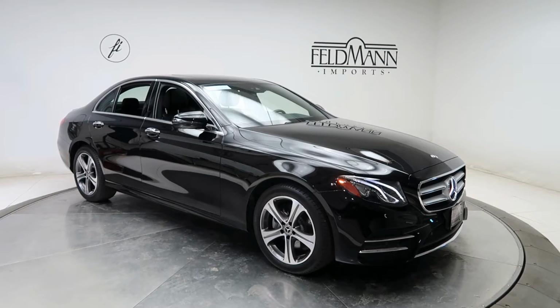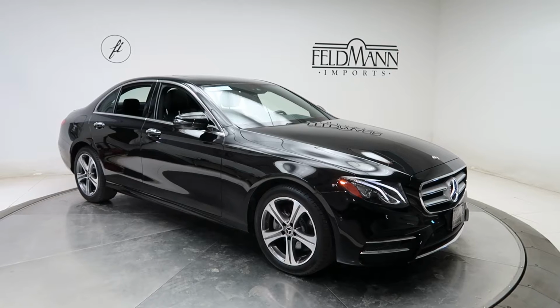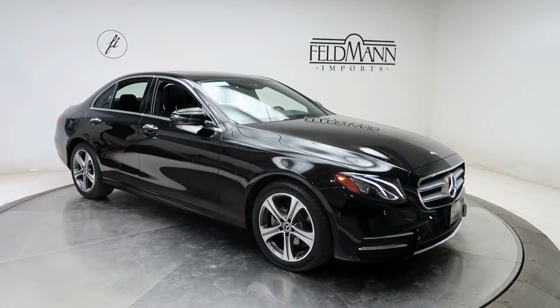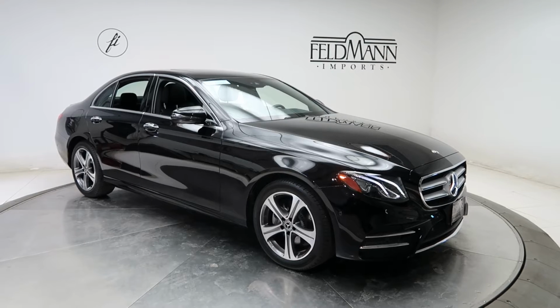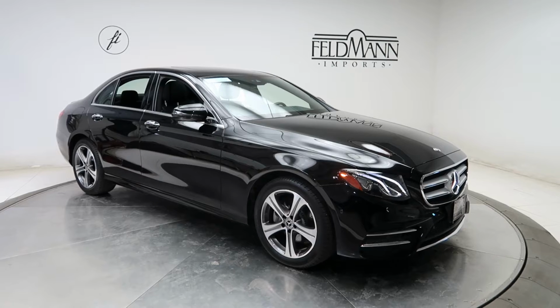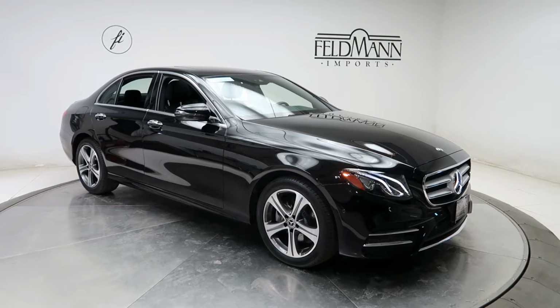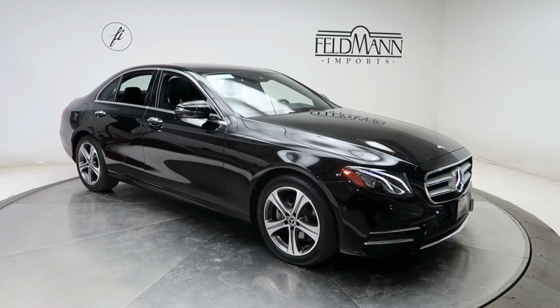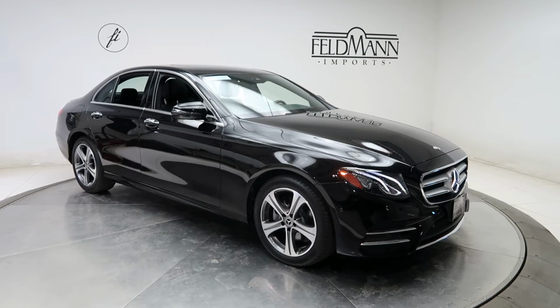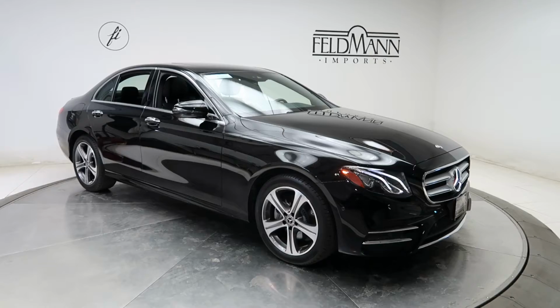Today we're taking a look at a certified pre-owned 2018 E300 4MATIC. This one's black. Underneath it's a 2-liter 4-cylinder turbo, pushing out 241 horsepower and 273 pounds of torque. This one has illuminated start on the grille, adaptive high beam assist, front and rear LED daytime running lights, sports package with a sports exterior and interior look, 18-inch 5-spoke wheels. The tires are in good condition.